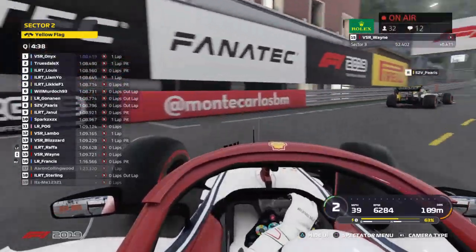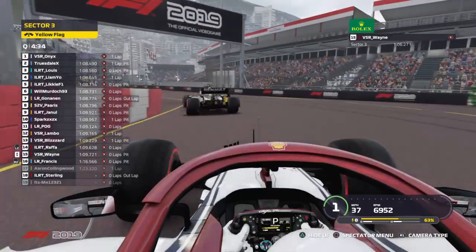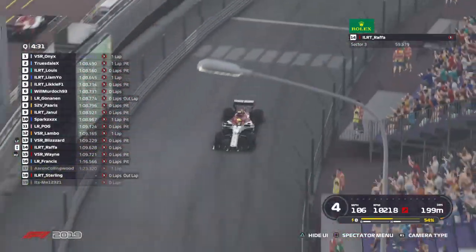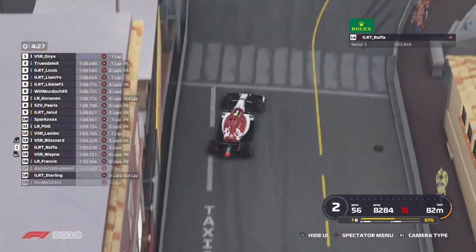We'll come back to his teammate Wayne, who's still pushing on then. I didn't see the sector time, but he's either made a mistake or abandoned it. Come back into the pits, and Rafa will be doing the same as well. So It's Me retired at the beginning of the session.